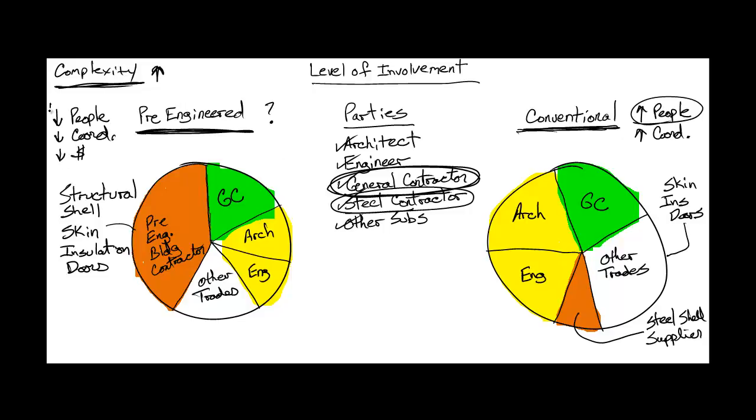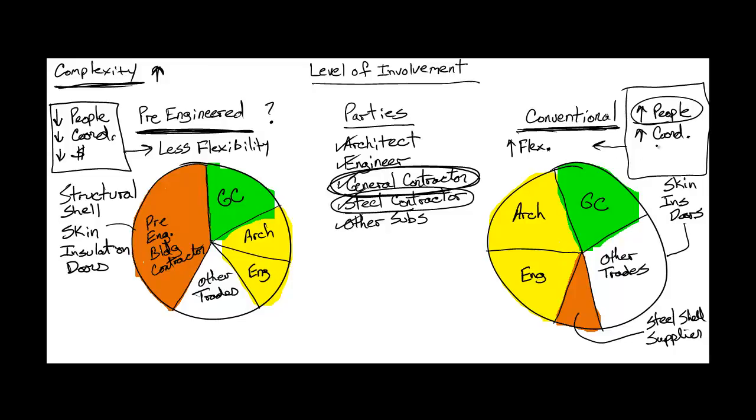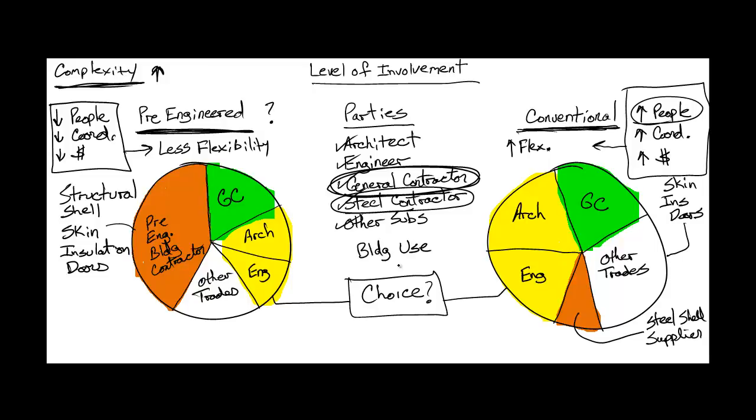Essentially, there are more people taking a piece of the pie, which means the supervision is greater to make sure everyone is taking what they're supposed to. It would seem from this scenario that utilizing a pre-engineered building would be the best option, but it all comes down to the building use. Some building uses can easily take advantage of the economies associated with less customization, but many don't have the luxury of being able to utilize a standard building type.